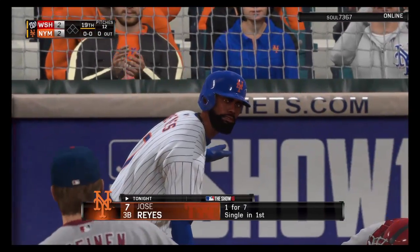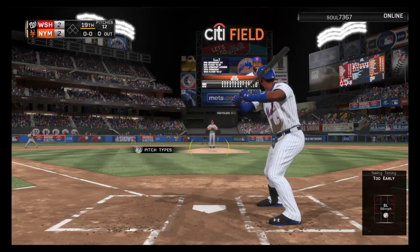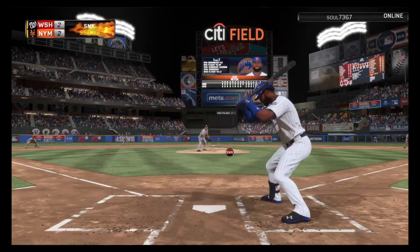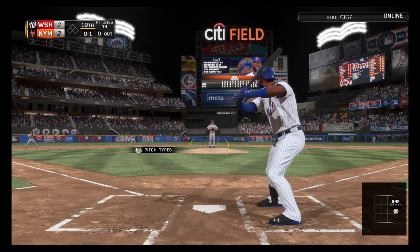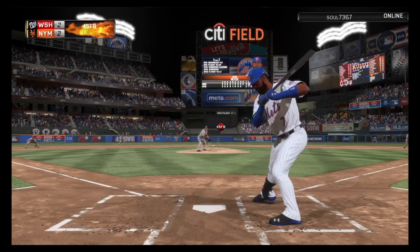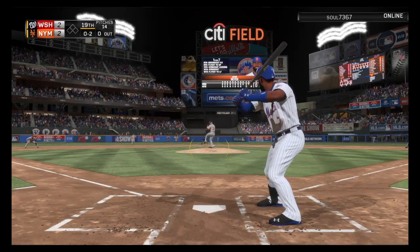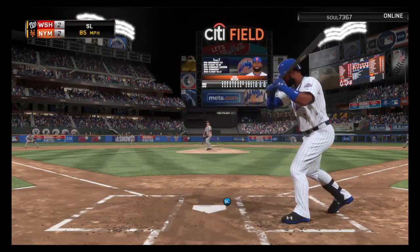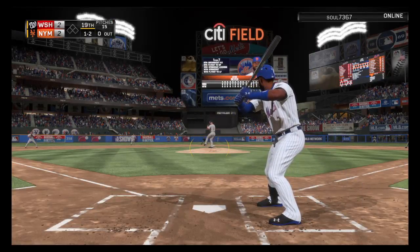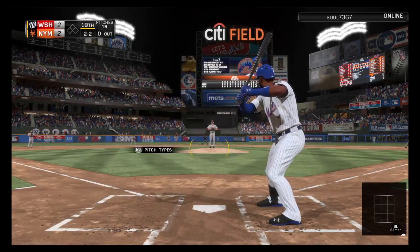Jose Reyes is set to take his turn, leading things off as they'll try to walk off winners in the bottom half. And he holds up here, but the pitch is a called strike anyway. And this catches the zone as well. It's 0-2 now. And no swing apparently, ball one. Look out. That one almost got away from him. 2-2 now.